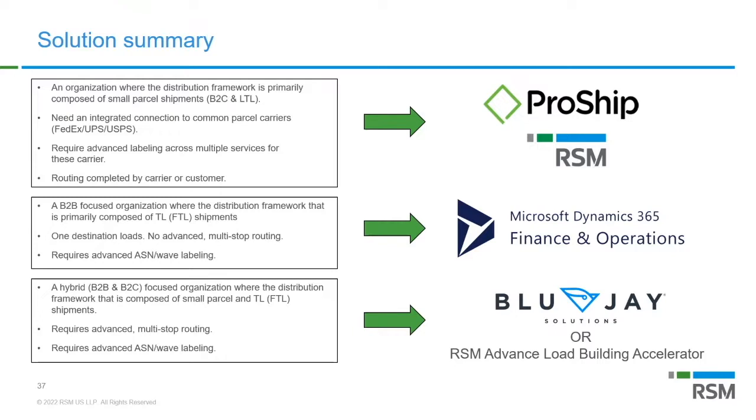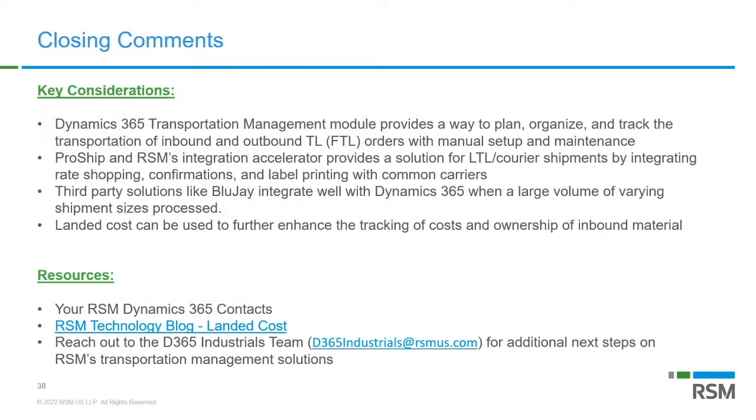Next, I'm going to pass it off to Nick here to add some additional closing remarks. Yeah, just a couple closing comments here. Like Connor said, we went over D365 transportation management, which provides a way to plan, organize, and track inbound and outbound orders. It's going to work best with full truckload orders or shipments. The downside is that, unless you custom build a bunch of integrations, there is a lot of manual setup and maintenance up front, so depending on what your volume is, it may not make sense.